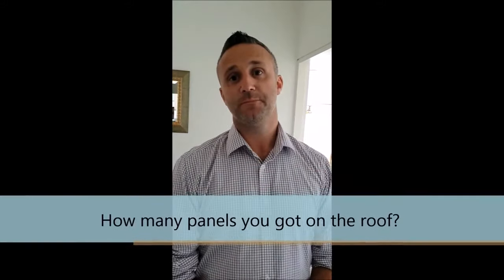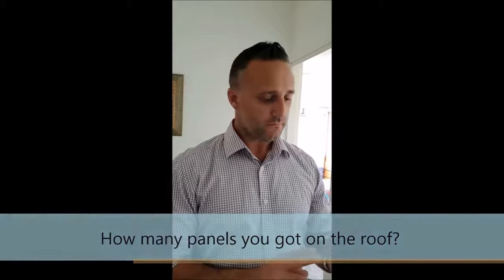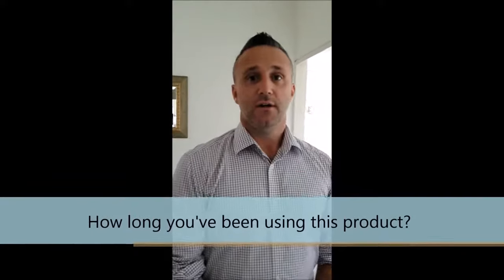That's a good suggestion. How many panels have you got on the roof? I've got eight panels, eight 300-watt panels. That's very nice. Fortunately in Australia we get the STCs, so they're covered, so we can put as many as we want. I put eight panels, and the amount of electricity it actually draws is very minimal, hardly at all. How long have you been using this product?